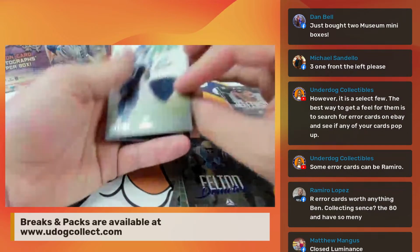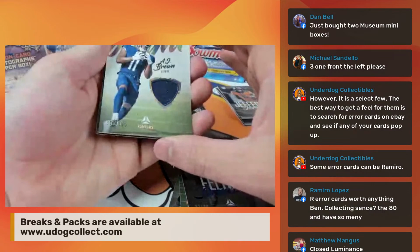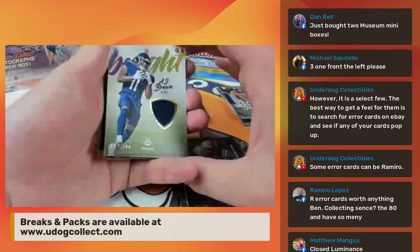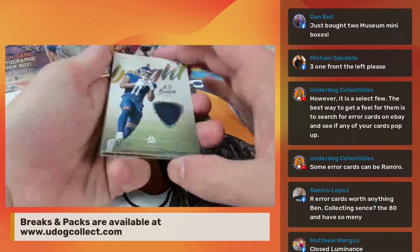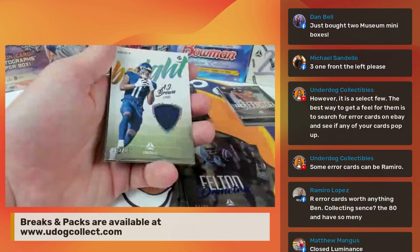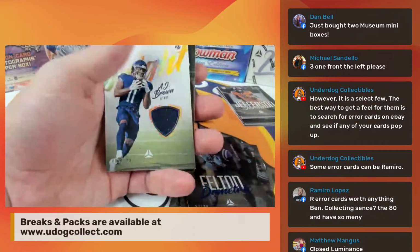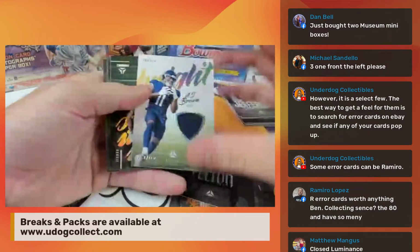And here is our patch for this one. Bright A.J. Brown. A.J. Brown, the Tennessee Titan receiver, numbered out of 100 patch. That patch looks like it's going to Keith Gates as well. Congrats on that sweet patch, Keith.